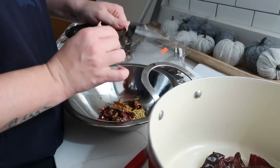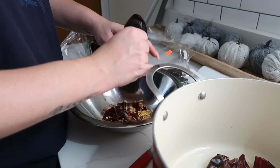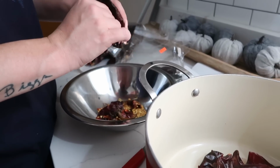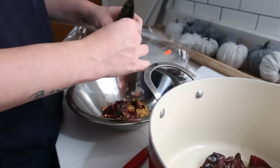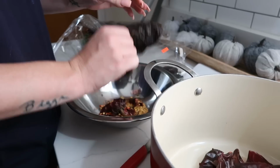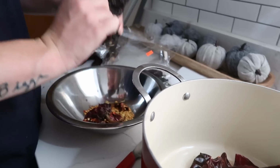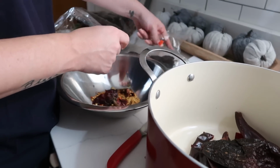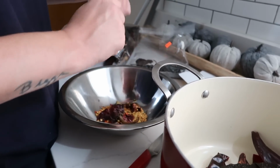Same thing. You're just going to go ahead and... So many seeds and everything. Why are there so many seeds and everything? It just depends. Some of them have more seeds. And just shake them out, okay? And then toss that in there. So just keep going through and doing it, and then we'll be back.